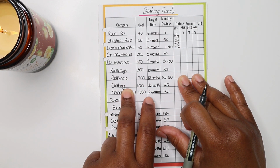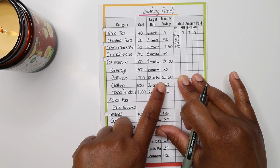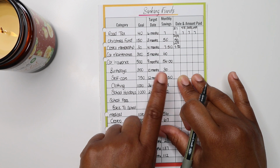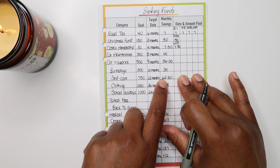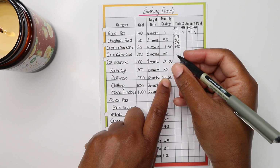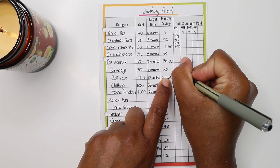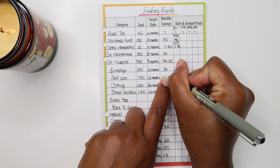Birthdays I've not started. Self-care I have started. We're supposed to be setting aside $62.50. So this is for getting my hair done and anything along those lines. $62.50 is what the monthly payment should have been, but I decided to just put $38.93 because that's what I could afford. So I did that on the 29th, which is today. So the 29th of the 9th, I've put $38.93 aside.